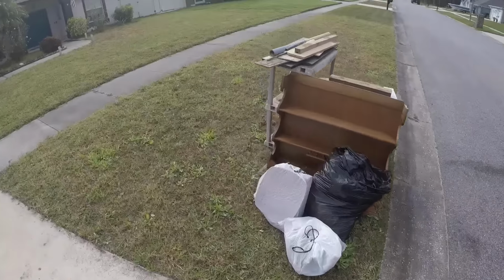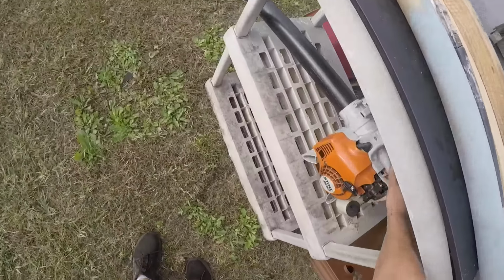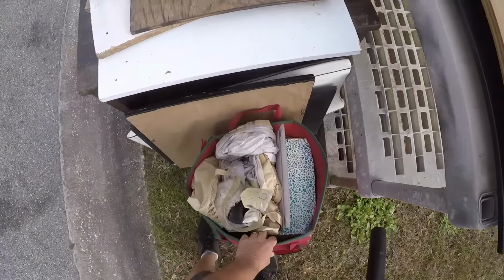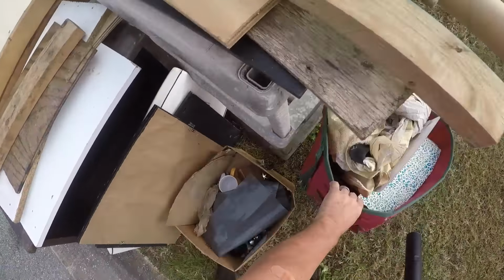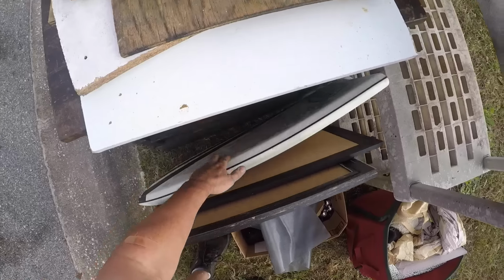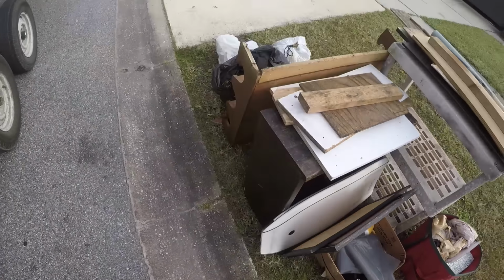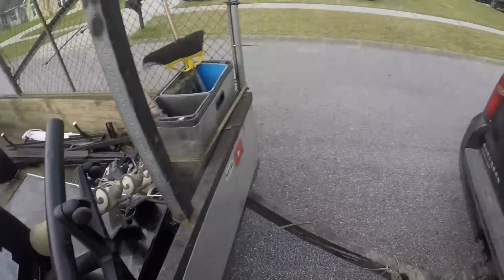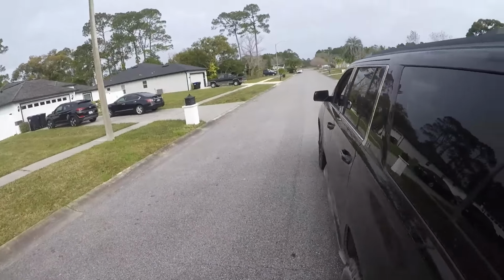Thought it was gonna be a bust. We got one thing here, maybe two. Little gas blower. Nope. That gonna be it, I think. Maybe not. Maybe. Ooh, shiny disco balls. Hello, autumn. Yeah, don't want that. Nope. We'll take this, though. Onward.